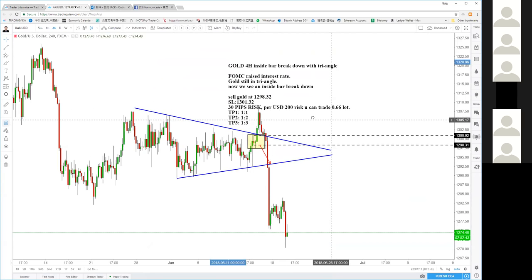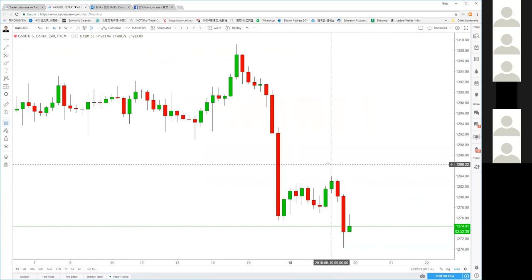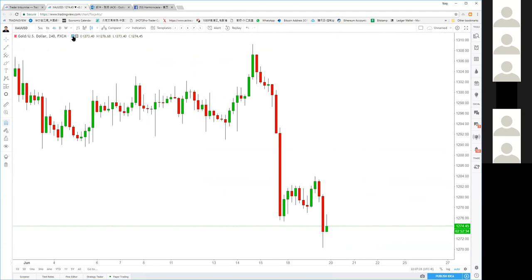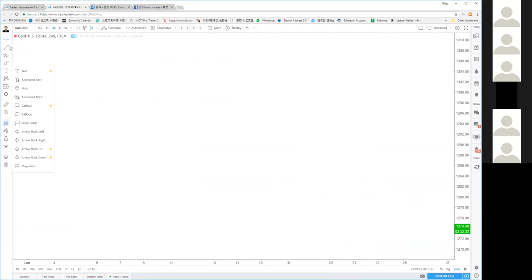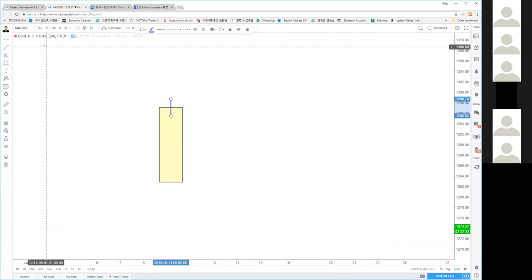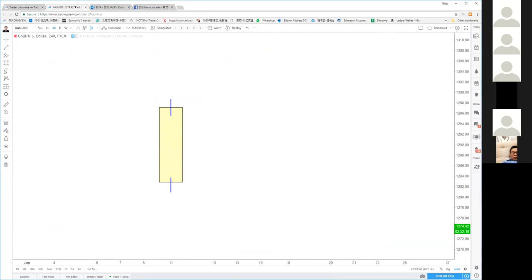So let's go to the gold chart and I will tell you what an inside bar is and what we can do now. Look at it here. An inside bar criteria looks like this. First of all, pay attention to my words: we have a determined candle. The first candle we call the determined candle, or master candle, or mother candle.